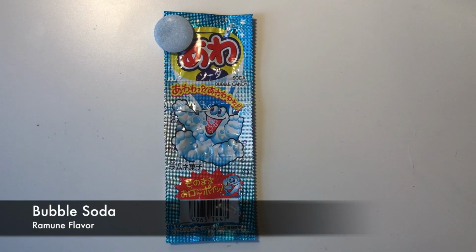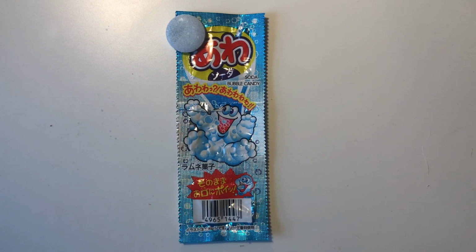No. Bubble soda Ramuni flavor. I don't know what Ramuni is, but I hope that it tastes great. It is a single Tums tablet that you would eat. The consistency of a Smartie. Oh my god. It is the foamiest bubbly thing I've ever had. My god. For instant rabies, try out bubble soda, Ramuni flavor.